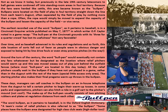Things along those lines. The earliest recorded use of the word bullpen as it pertains to baseball was in a Cincinnati Enquirer article published on May 7th of 1887. And that, of course, say it with me, was the focus of the trivia question. Now, this was from a writer named O.P. Kaler, and he noted in his editorial in a game recap, quote, "The bullpen at the Cincinnati grounds with its 3 4/4 crowd has lost its usefulness," unquote. Wasn't very favorable, right? He didn't look at these hordes of people on the sidelines, if you will, in a very favorable light.